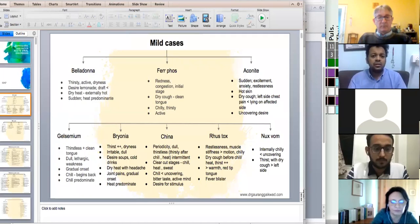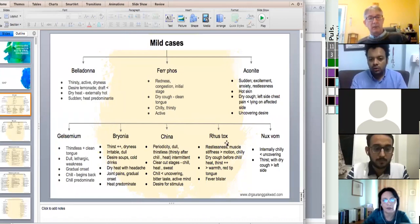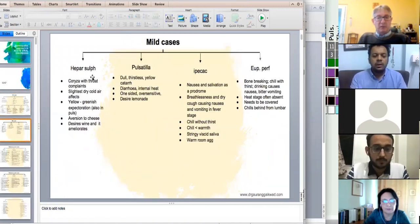So in the initial stage of cases, the main remedies which would come would obviously be belladonna, aconite, ferrum phos. Other remedies like gelsemium, bryonia, china, rhus tox, nux vomica. Hepar sulph in some cases, pulsatilla, ipecac, eupatorium perfoliatum. So roughly these 10-12 remedies are the set of remedies that come in the mild cases, in the initial stage of cases.